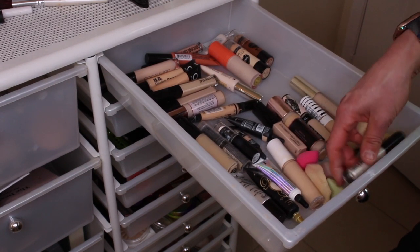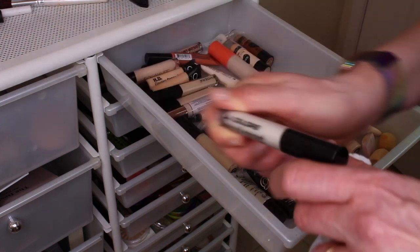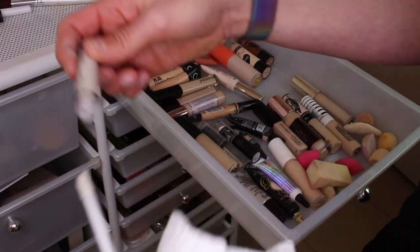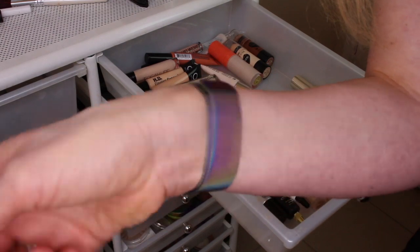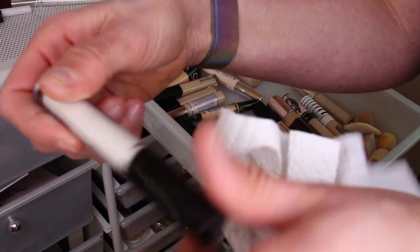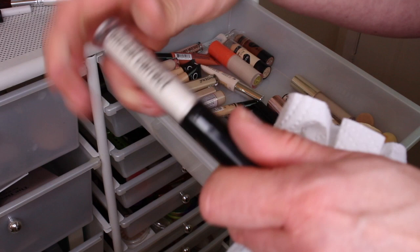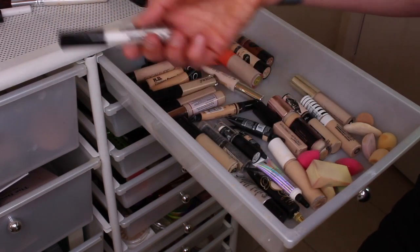I love that. So now I have this, it says Conceal Correct, LA Colors. Again, dollar store haul. But this is not Conceal and Correct. It's a liquid highlighter, pretty much. It has a little bit of glow. I don't know if you can see it. But it's kind of like when I have no makeup on, if I go teach Zumba or something, I can just put it on my cheeks for a little glow. And it's kind of cute. So I think I'm gonna put it in my other drawer because this is not a concealer.